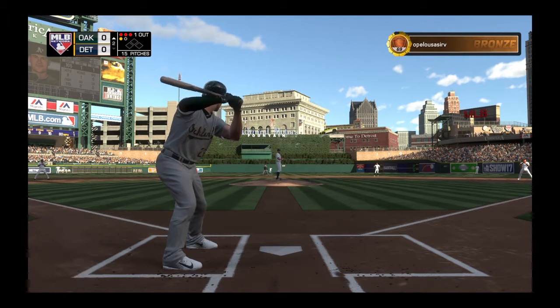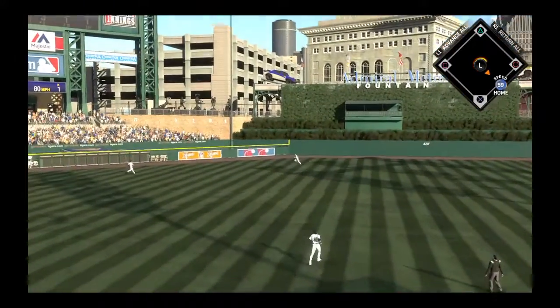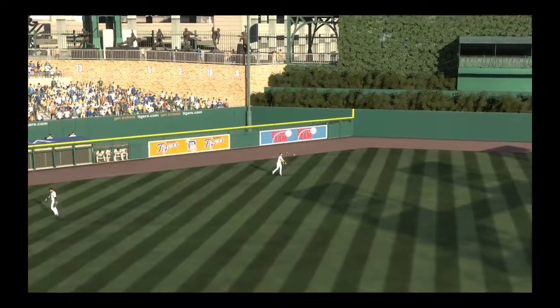3-1 count to this guy. You don't want to challenge him right here. Don't give him anything to hit. No, no, no. Keep it on the corner. Pitch swung on and hit in the air. On the move is Kiermaier. He hauls it in without any trouble, and there are 2 away.